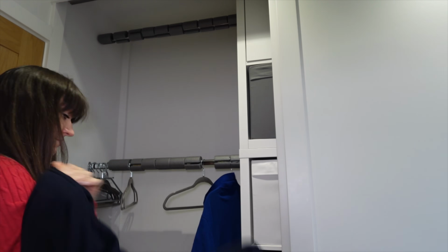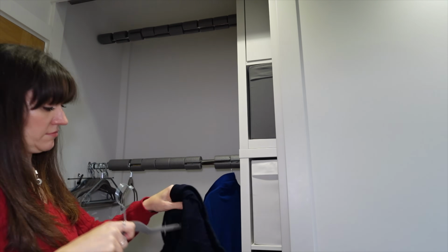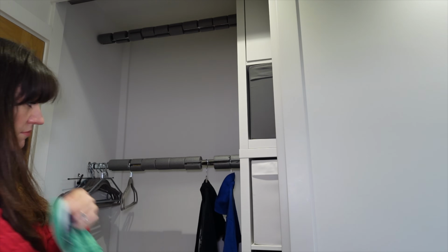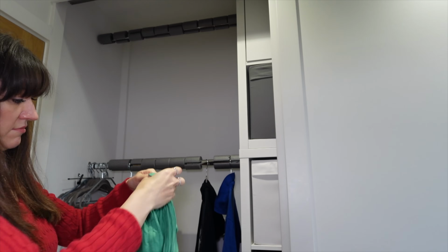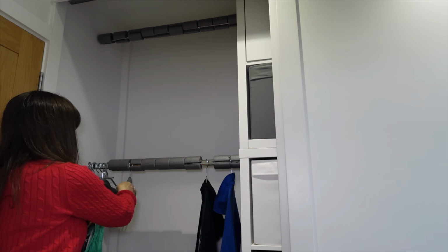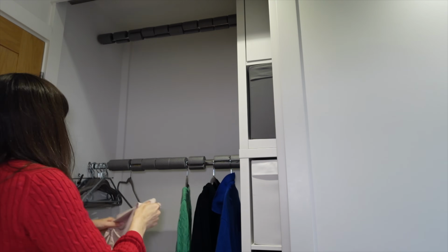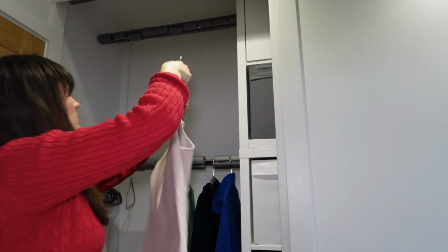So what I used to do is just have lots and lots of spare hangers in between the clothes to keep them apart so that they're not touching each other, because this airing cupboard system works well as long as there's not too much in the airing cupboard and there's enough space between the clothes for air to circulate, and then they dry.